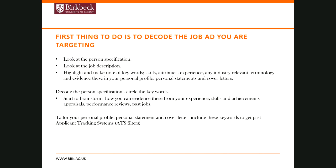So decode the person specification. Circle the keywords. Start to brainstorm how you can evidence these from your experience, skills, and achievements. So think about appraisals and performance reviews in past jobs. Tailor your personal profile and your personal statement and cover letters. Include these keywords to get past applicant tracking systems, the ATS filters.